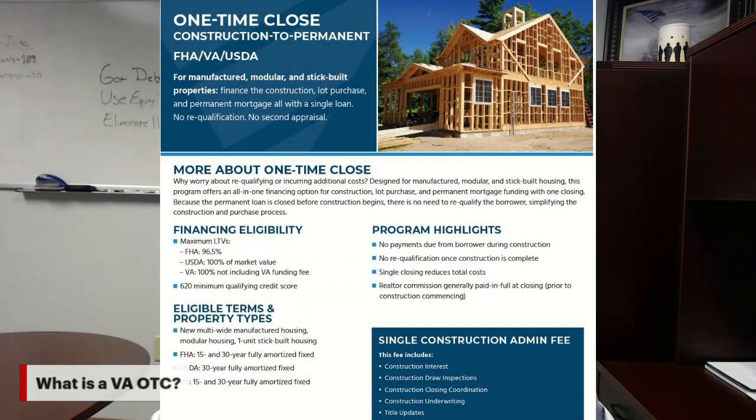We're going to look at the one-time close financial eligibilities. Again, we're talking about a VA loan, so we are looking at 100% financing, which is awesome. That's one of the definite highlights. No payments are due from you, the borrower, the veteran, during the construction period. Once construction is completed and you get a certificate of occupancy, then the actual loan payments begin. That's huge. A job that could take 8, 9, 10 months, depending on your location, and you're not required to make any payments during that time.